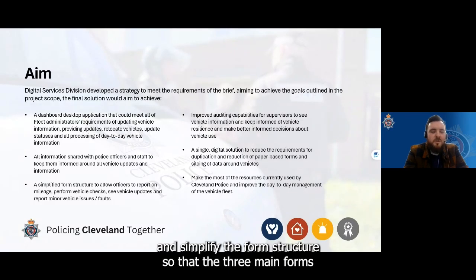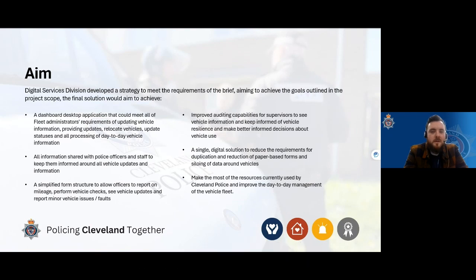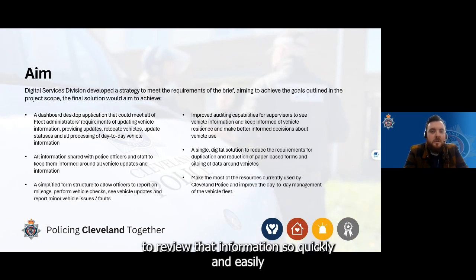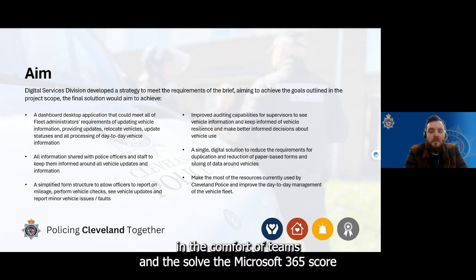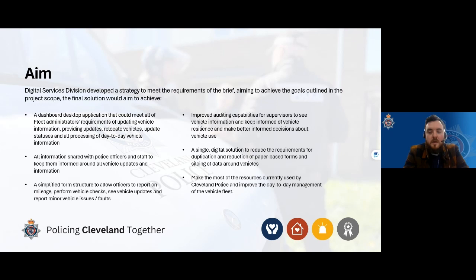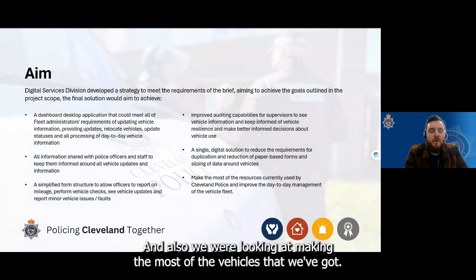Simplify the form structure, so the three main forms are the mileage, the damage reporting, and the vehicle checks. Make it easier for supervisors to review that information quickly and easily in the comfort of Teams and the Microsoft 365 scope, with a single digital solution which covers all of those bases. And also we were looking at making the most of the vehicles that we've got.